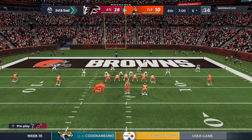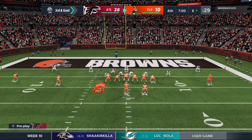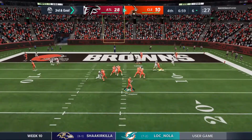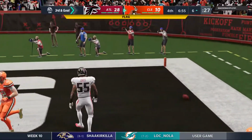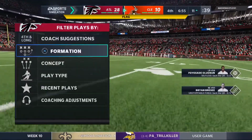This likely a must-have 3rd and goal. They'll look to throw again. Flush to his right. He may try and run for this. That's incomplete, but there is a flag down, so hang on. A big call coming on 3rd down.